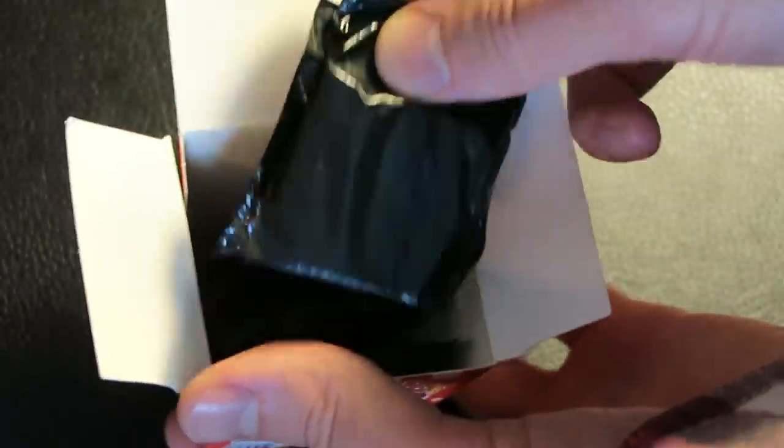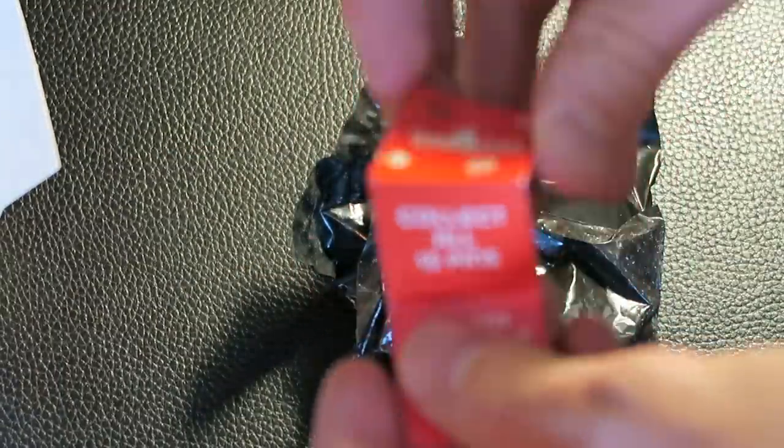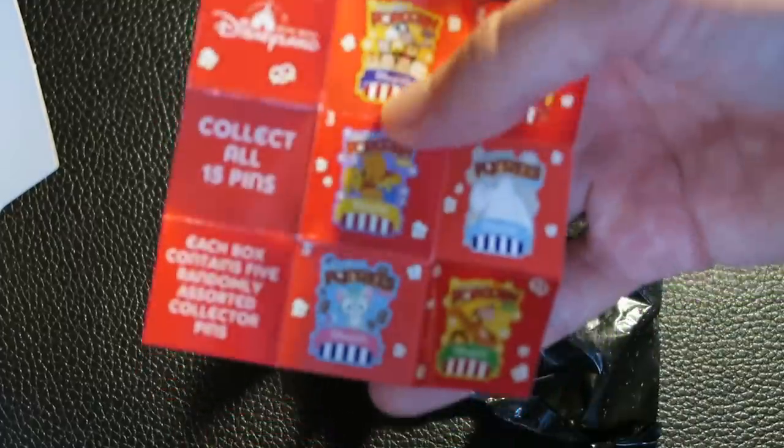Okay, so we have our black mystery bags here, similar to how they are here in America. I'll take all those out. Then inside here, this is probably like a checklist, I'm assuming, of all of the different pins in the collection. Yeah, that's what it is.